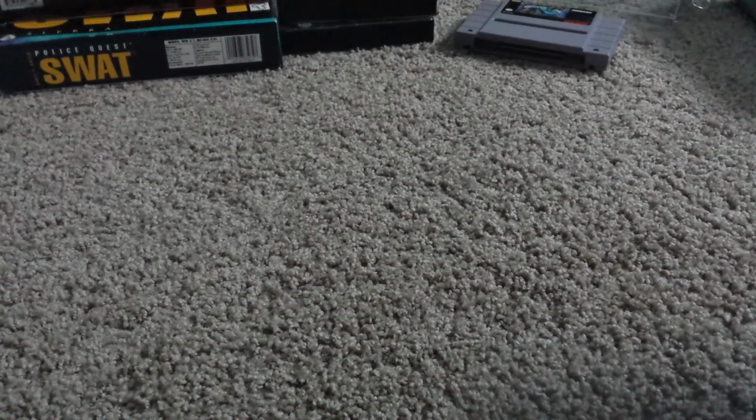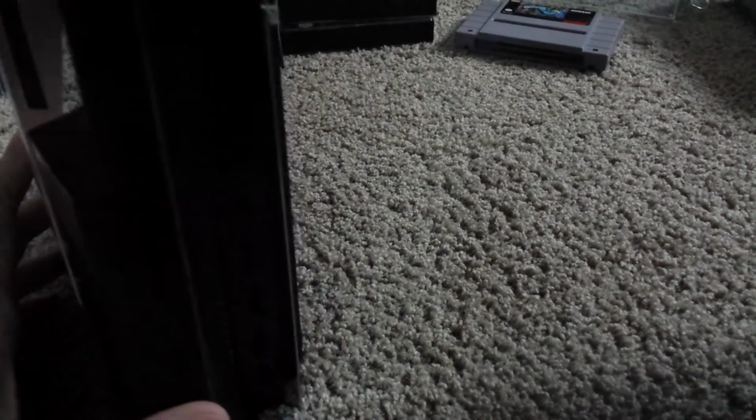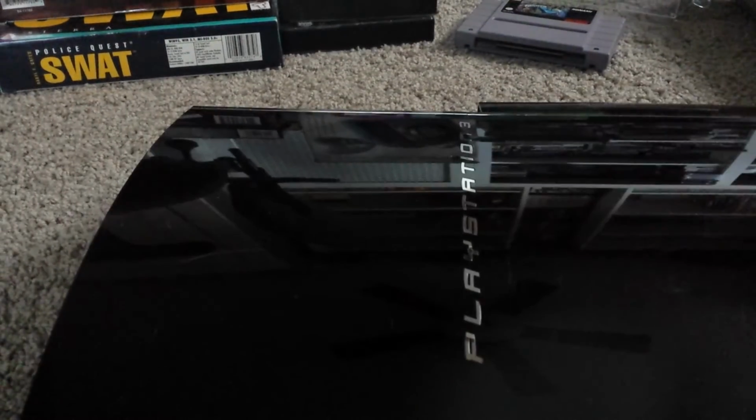That's about the most of the stuff I got. I did stop at a garage sale, and I saw this monster just sitting there. No cords, no controllers, no nothing. And I took a risk at it, because the lady had it for 20, and I offered 10. She took it. Oh, damn, I don't think I've ever held one of these. I have my 500 gig. It was the slim model.